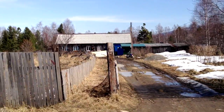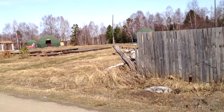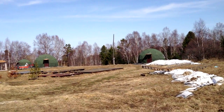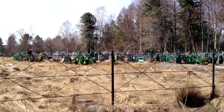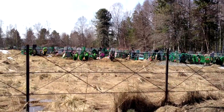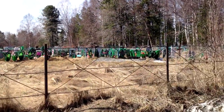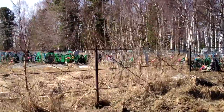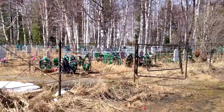That's somebody's house. Over there, those little dome structures, that's where the Baikalsky Zapovednik Park people, when they have volunteers for the summer, they house them in those little geodesic domes. Over here is a cemetery, and you could see that they have those green wreaths around each of the plots. I'm not really familiar yet with what that tradition is, but just about every plot has them. And it's kind of cool.